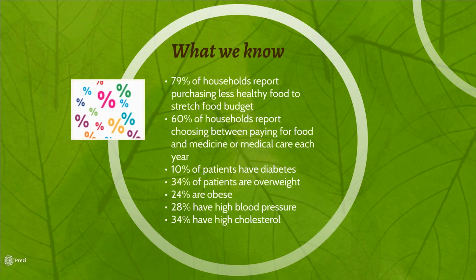So here's what we know. Some of these statistics came from our population, and some came from Feeding America. 79% of households report purchasing less healthy food to stretch their food budget. 60% of households are choosing between paying for food or medicine or medical care. And that number is so significant with us in looking at their barriers and their options. So every day our patients really are challenged, and they're just getting through their day.